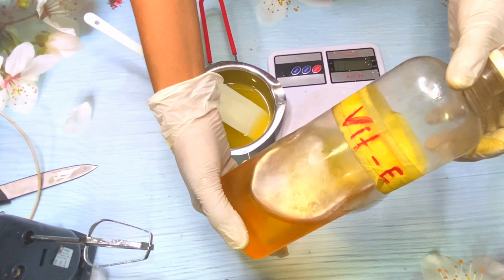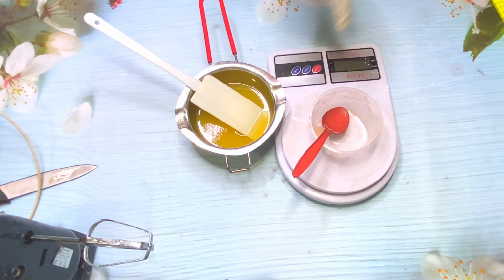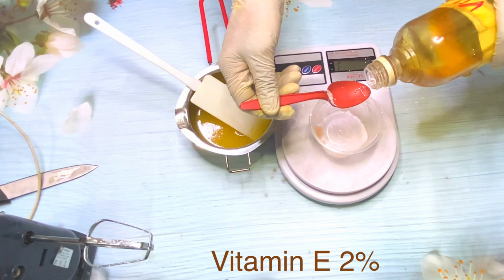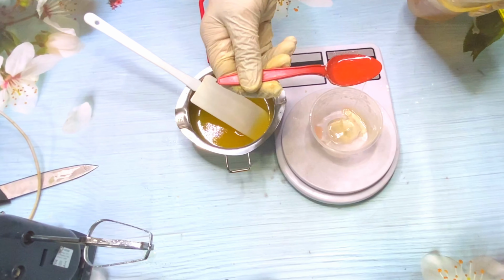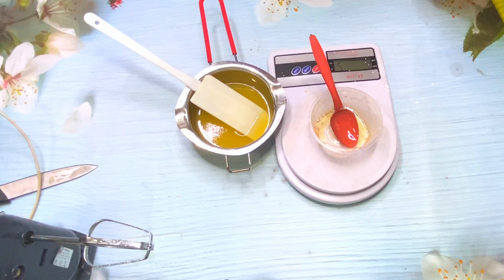Next, I'm adding my vitamin E oil. Vitamin E is a very good antioxidant that can help fight free radicals. So I'm going to be adding it into this product, and it also can act as a preservative for this product, even though I'm still going to add my preservative, but I'm adding this for extra security.